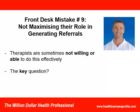Now, you can set KPIs for this. There's one chiropractor I know who expects each of his admin team members to refer 2 of their friends, family or acquaintances to his clinic each month. And he tracks it. Again, he's made sure his admin team understand their role in generating clients for the clinic. And really, if the admin person truly appreciates the skills of the therapist, then 2 referrals a month is not much at all. And it gets the admin team thinking about who they can refer. So it's a golden strategy.